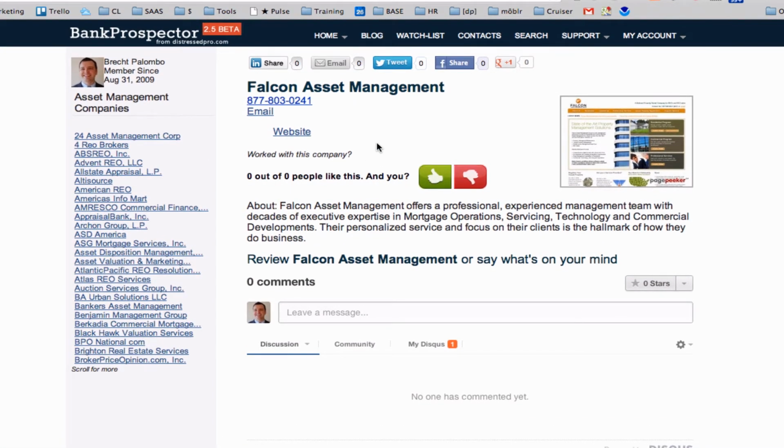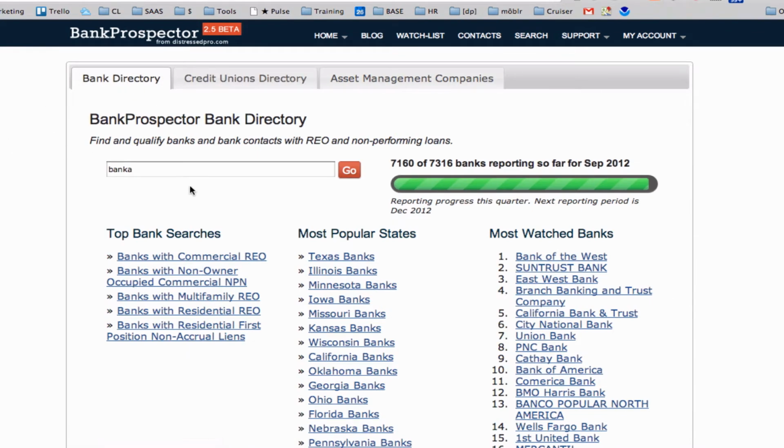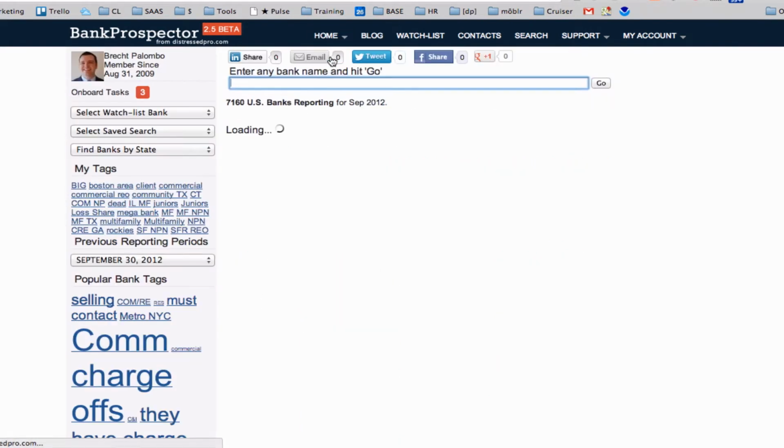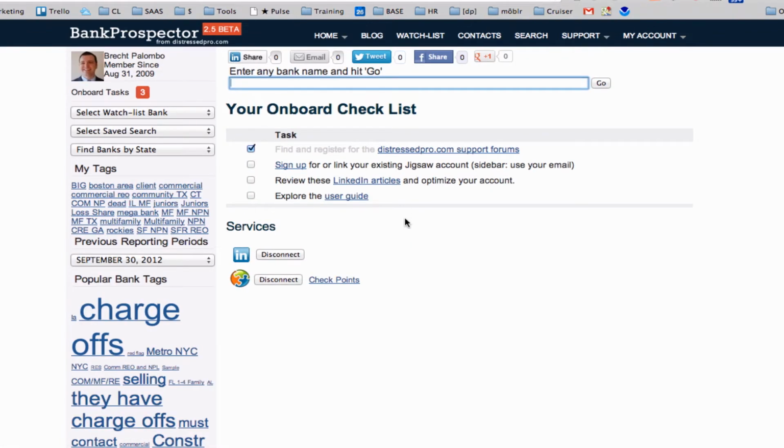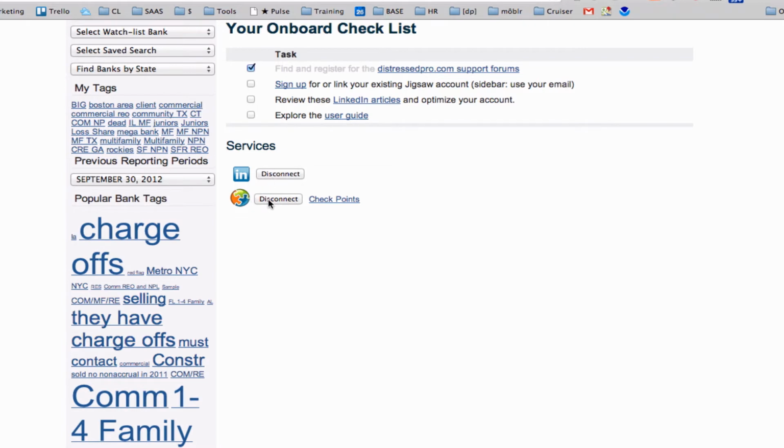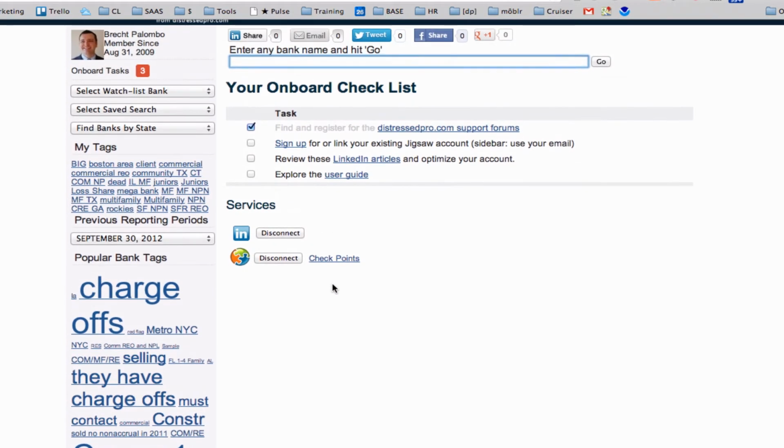Okay, back to banks. Now, if you want to get back into the original Bank Prospector, we still have that in its entirety. When you come up over here to Home, you click Banks, and now we're inside of Bank Prospector just like you're probably used to. You will notice a few things. We took LinkedIn and Jigsaw out of the left side panel and put in this onboard tasks. What I want you to do is click there, and that's going to bring you in where you can connect or disconnect your LinkedIn or your Jigsaw accounts. And this is an onboarding checklist that we're putting together where we're going to try and help guide you through what you need to do as a best practice.